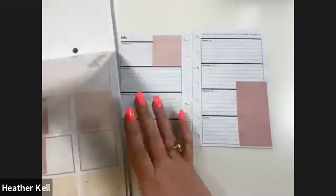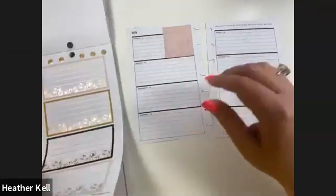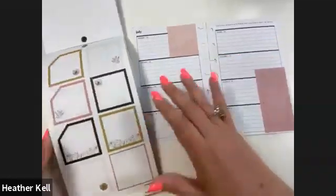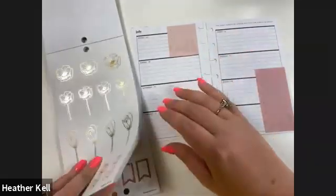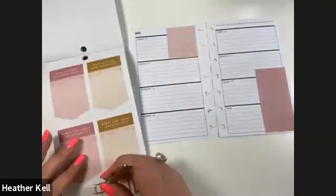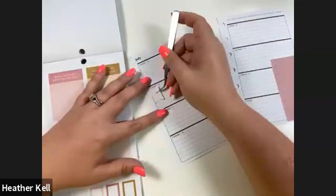All right, let's see. I'm going to go to the beginning of this book. Let's see, this one has a lot of box stickers. So I'm just trying to see if there's anything besides boxes. We have some of these banner stickers. Oops, these are a little bit bigger than the banner stickers that I used from the classic book. So this one I would probably put more like this.